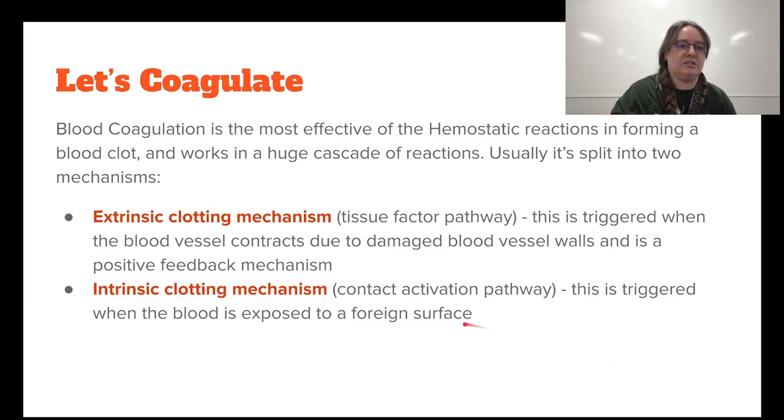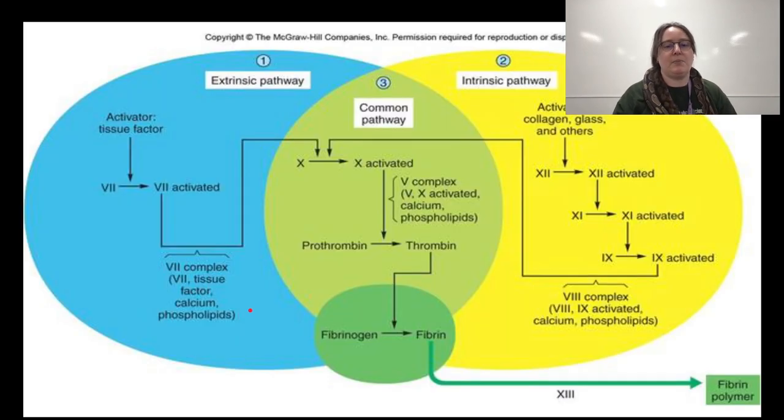But what I do want you to know is that there is an extrinsic clotting mechanism, which is the tissue factor pathway. This is triggered when a blood vessel is damaged and the vessel walls are torn. It's a positive feedback mechanism. Ding, ding, ding, ding, ding. Might be a test question. And an intrinsic clotting mechanism. And this is when blood is exposed to a foreign surface. So like you get a splinter or, you know, I had a student once that liked to staple themselves, so you had to hide all the staples. Anyway, that would be where the intrinsic clotting mechanism would come in. So here's the pathway. As you can see, holy cow, there are a lot of things.